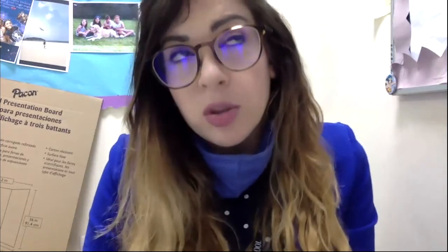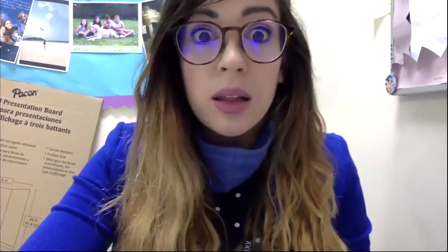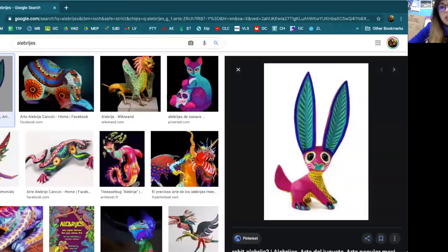So the object I'm going to talk about as an anthropological documentation is the alebrije, which is from Mexico. The alebrije is a mythological creature that connects the living people with the other side of death. So meaning it's a creature that will help people cross over, and it is seen as something that connects society.